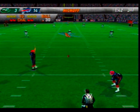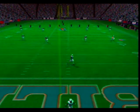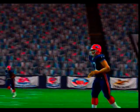Rackets comes in to kick off. Samuel back deep to return. Booming kick downfield. This one is fielded by Samuel. The defense did a great job on the last series, forcing the offense to go three and out.